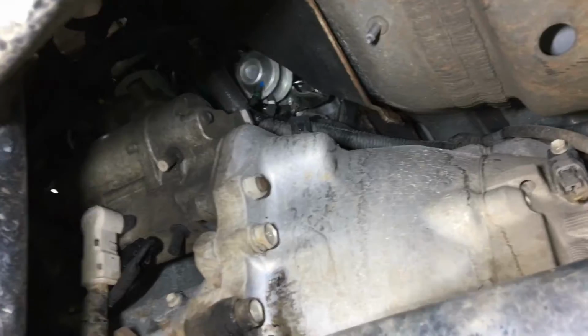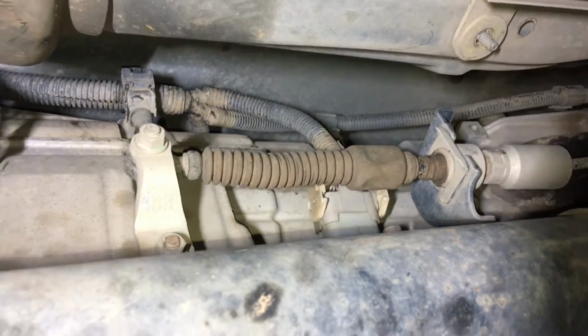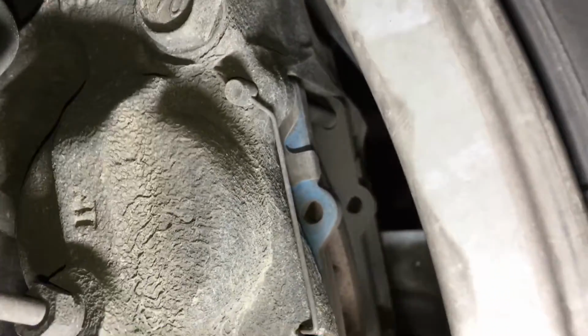Starter motor, everything up there seems pretty dry and clean, no damage. You've got to watch that boot there. Some people get sticks right up and damage that boot, so just be careful what you drive through. Back to the front, I'm not seeing anything worth mentioning. Let's try and take a look at these front brakes. They're getting down a bit. I'll have to have a look without the camera, but they've got about 30% left.